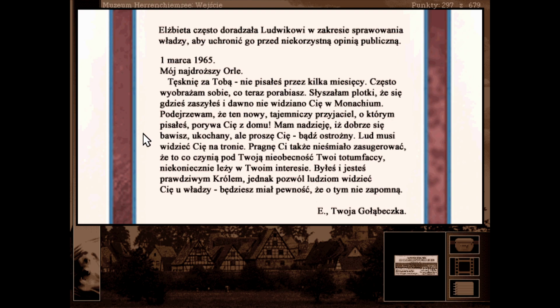March 1st, 1865. My dearest Eagle, you have not written me in a few months. I have missed you. I often try to imagine what you are doing. I hear tales that you have been on retreat and have not been seen in Munich for some time. I suspect it is this new friend you wrote of so mysteriously that takes you away from home. I hope you are enjoying yourself, my beloved, but I beg you to caution. The people need to see you at the throne. I also hesitate to suggest that what your officials do in your absence may not always be in your own best interest. You have always been a true king, but you must let the people see you to ensure that they don't forget that. E. Your dove.